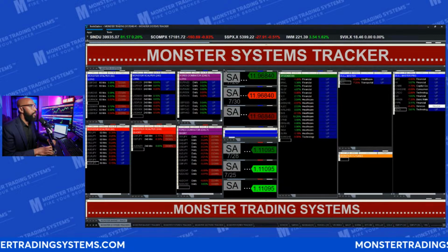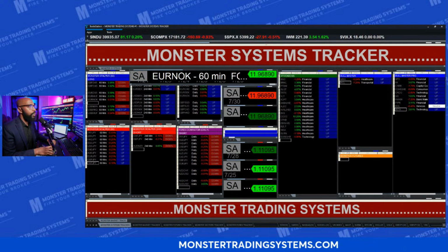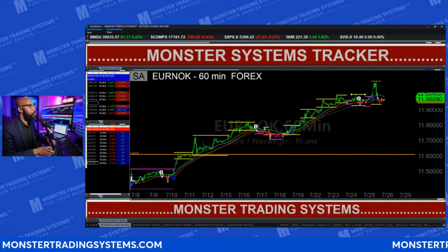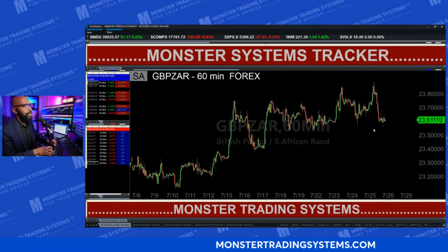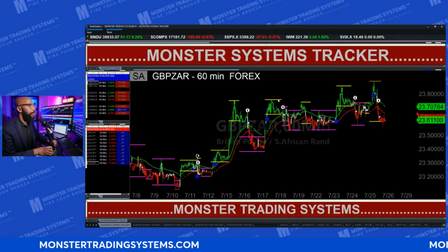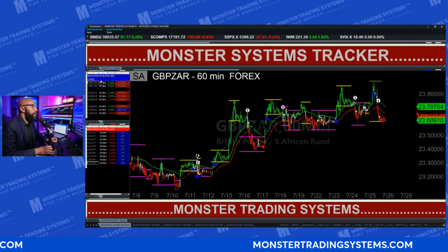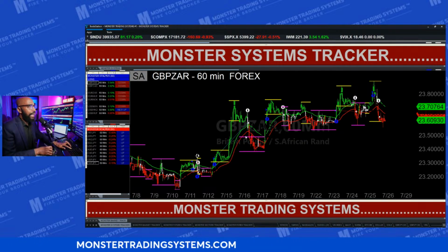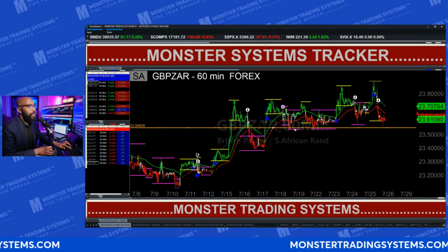Okay, current positions in Monster Scalper. These are long positions in Monster Scalper. Let's go through them. Pound ZAR, closed. Buy signal here, closed right here. These pound pairs and euro pairs are not really working out. It looks like they're getting back in. They're not breaking out, so they're getting back in within that consolidation.